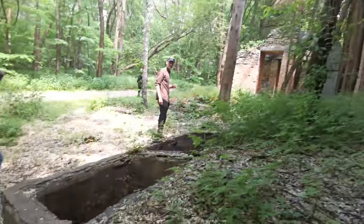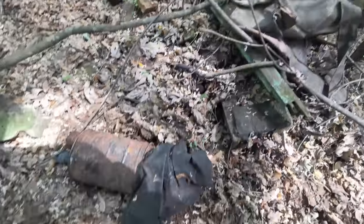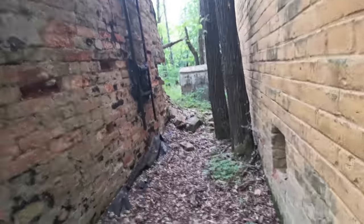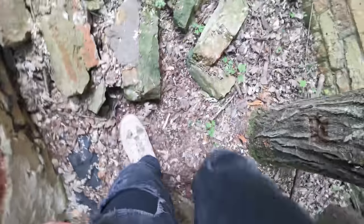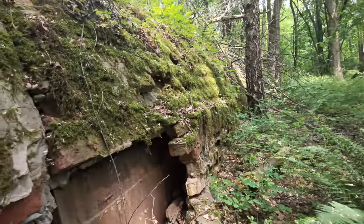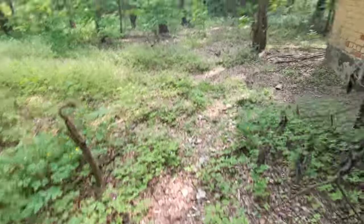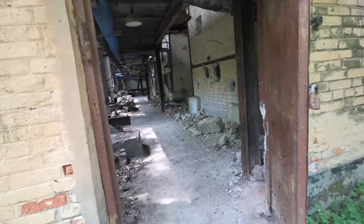Still only on 19. Yeah. This is the remains of an old respiratory system that presumably the firefighters would have worn during the time. Presumably there's a way we can go into this or look in. I don't want to go in, but wow. That, I wouldn't go up top, but look at this. Yeah, I wouldn't.